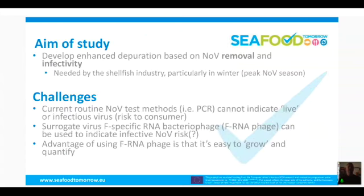So the aim of the study is to develop, obviously, an enhanced depuration procedure based on norovirus removal and reduction in infectivity. And this is needed by the shellfish industry, particularly in the winter months. It's called winter vomiting disease. The peak norovirus season in temperate latitudes is in the winter months.